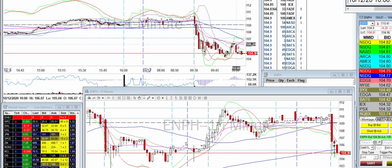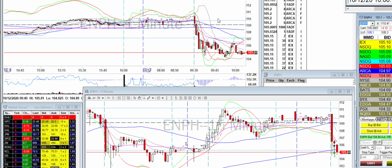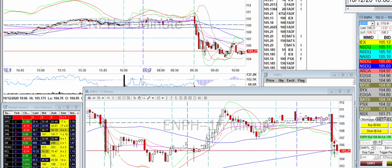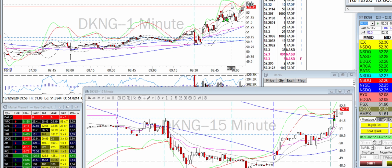But my original one was 106.20, which is much closer to the VWAP. But for that extra 20 cents, I didn't really think it was worth the risk, since it was struggling on level 2. If it wasn't, I would have kept it. And then my last one was DraftKings.